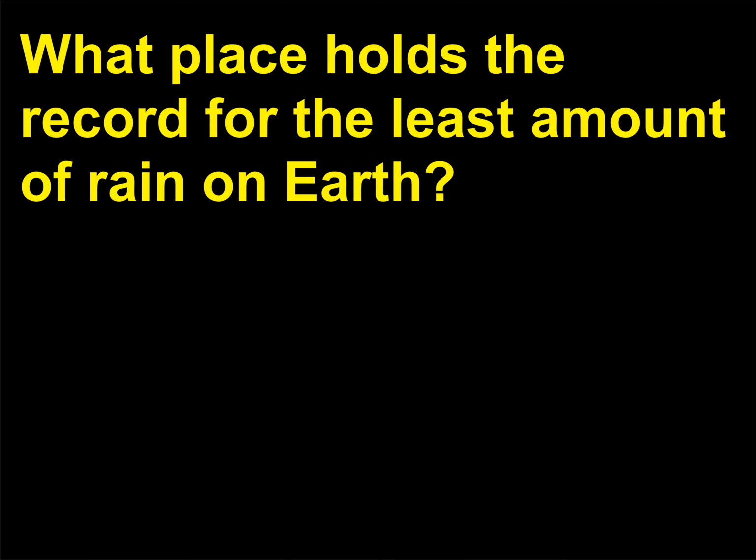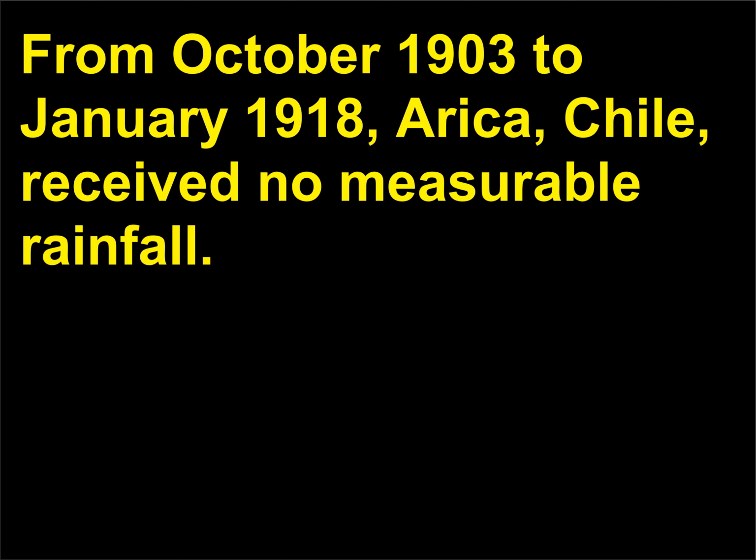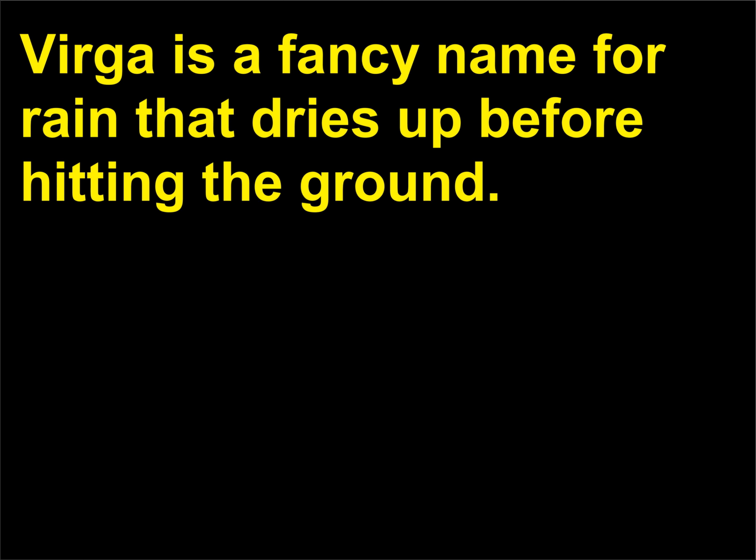What place holds the record for the least amount of rain on Earth? From October 1903 to January 1918, Arica, Chile, received no measurable rainfall. What is virga? Virga is a fancy name for rain that dries up before hitting the ground.